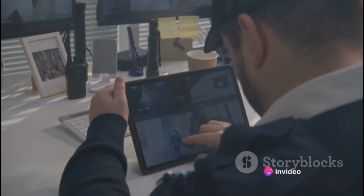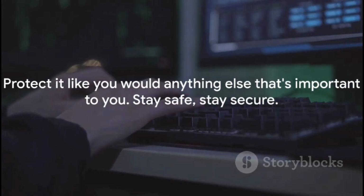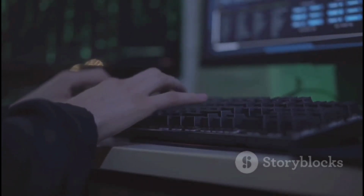So let's not let our guard down. Let's continue to educate ourselves, stay updated with the latest security measures, and be proactive in safeguarding our data. Remember, your data is valuable. Protect it like you would anything else that's important to you. Stay safe, stay secure.